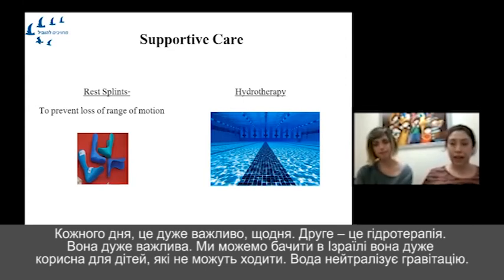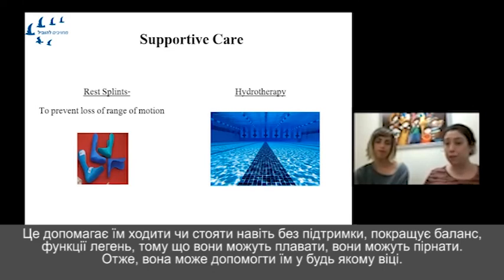The second thing is hydrotherapy. It's very important. We can see it in Israel. It's very good for the kids who cannot walk because it neutralizes gravity, so it can help them walk or stand even with support. It can also improve balance. It can improve lung function because they can swim, they can dive. So it can help them at all ages.